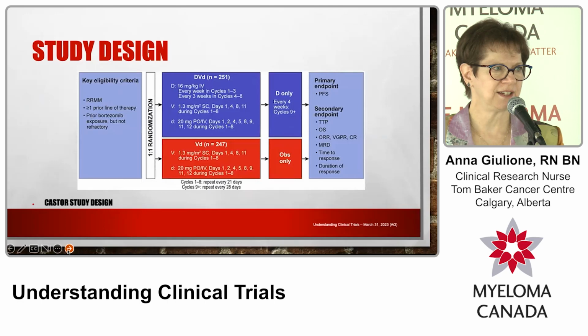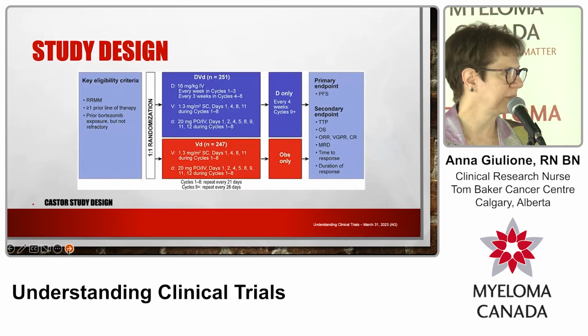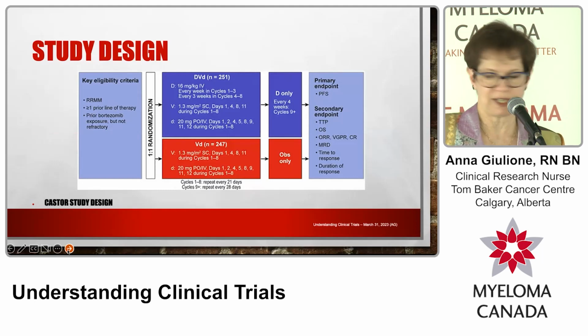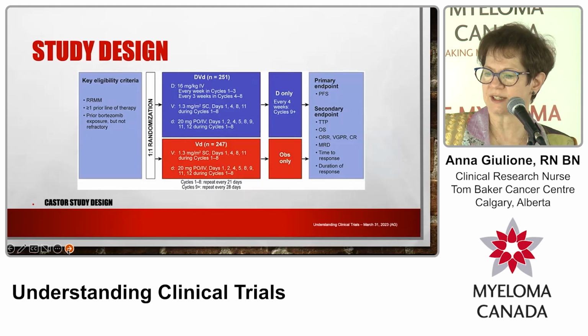The study design. These are, for example, again, the different treatment arms that they have. The DVD is the new one. That's the one with daratumumab, Velcade, and dexamethasone. And the bottom one is the Velcade dexamethasone.